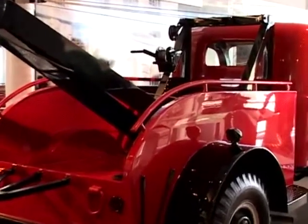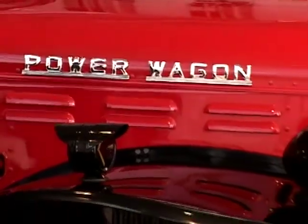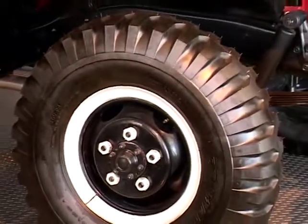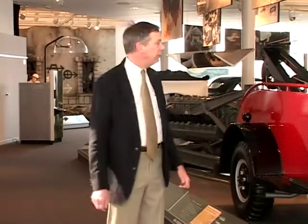One of the trucks that they produced was a four-wheel drive truck that came to be known as the Power Wagon. And it was such a rugged, successful design that after the war, Chrysler expanded the availability of the Power Wagon and sold it to domestic markets. And in fact, the design stayed in production, at least from an export standpoint, until just about the 1970s.